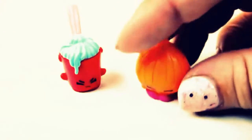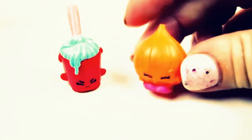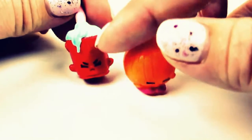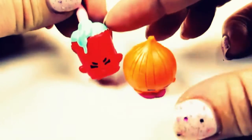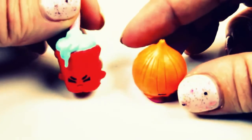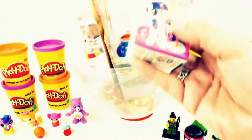Mopsy or something like that. Let me look it up and I'll tell you. So yes, this is Boohoo Onion and she's a common and she's also a duplicate. We do have her. Now this is Molly Mops. Now we have the blue Molly Mops, but we don't have the red one. So I'm really happy we got a new one. And this Molly Mops is a rare. Yay! I think we need to go for this next.